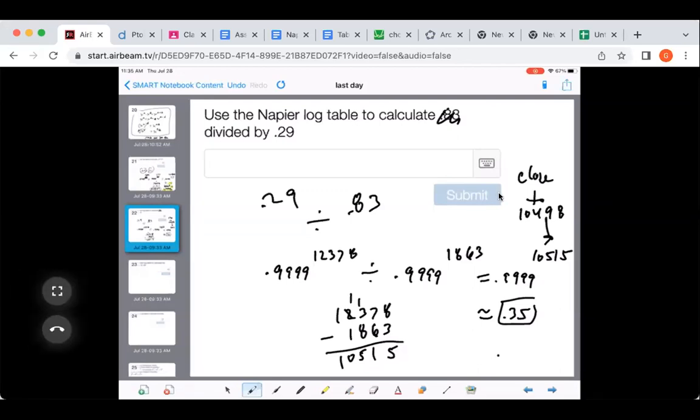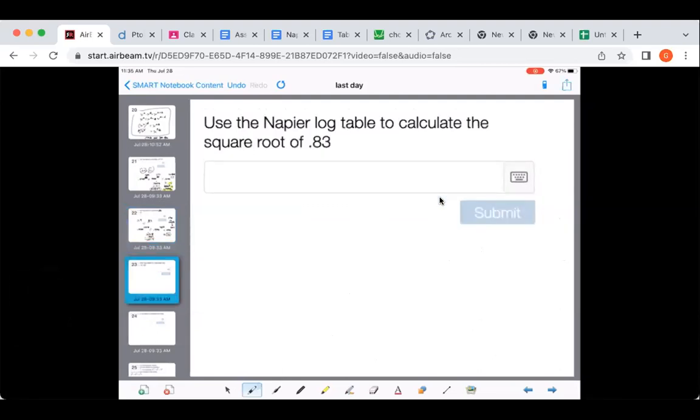Now, multiplying and dividing, that's good. But this is considered one of the greatest inventions in the history of math because it can also be used for square roots and cube roots and fourth roots and whatever roots you want to take. So let me take you through that.